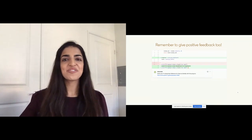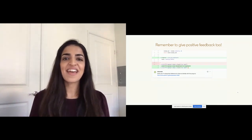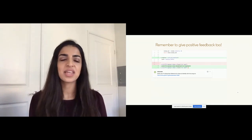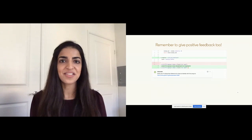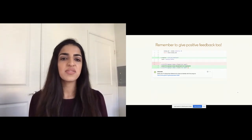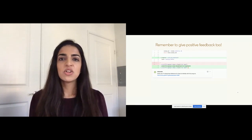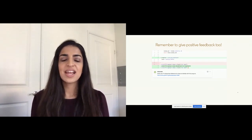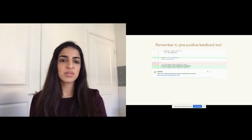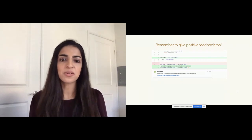And remember to give positive feedback too. So let's just say that someone wrote something that's nice and Pythonic, call it out. They have nice design, elegant code, call it out. In this case, the reviewer wrote, great use of F strings here and gave a reference as well. So what this does is that not only does it make the author feel good and positive, oh, I did something great, it helps the other reviewers understand, oh, that's a good example of use of F strings here, so now I can refer to that as well.